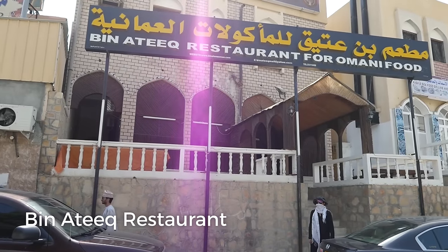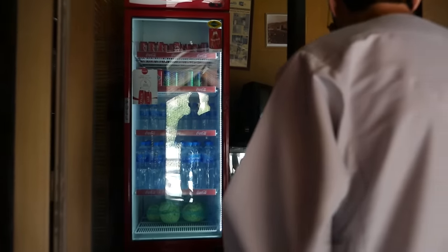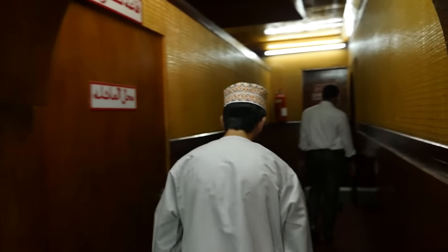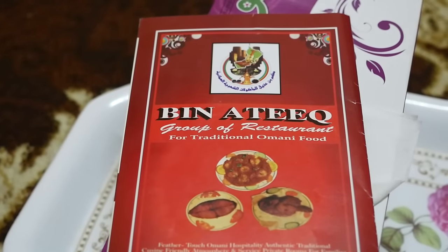We finished walking around the fort and we walked over to a restaurant called Bin Atik for lunch today. And it's a restaurant that some of you recommended me, so thank you all for the recommendation. But this is their branch in Nizwa. They also have a couple branches in Muscat. And we just ordered a couple of different dishes. Man, that sun will just drain you of your energy. I'm in need of some nourishment right now.